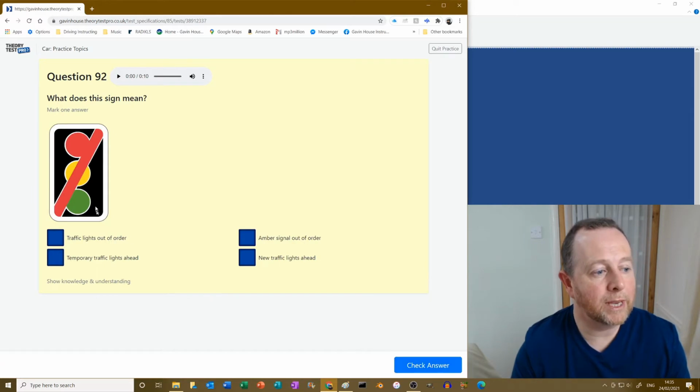What does this road sign mean? Traffic lights are broken, basically. Traffic lights out of order. Perfect. Boy, that's bang out of order.